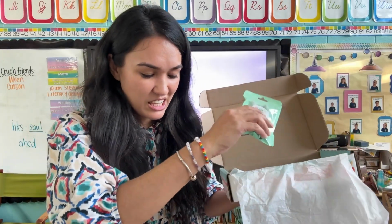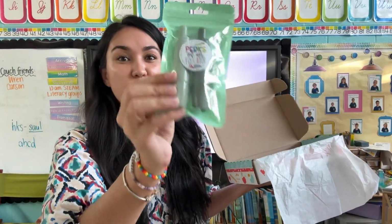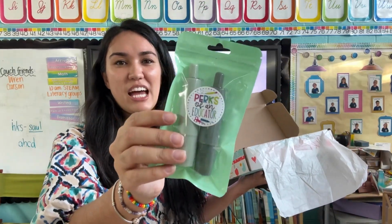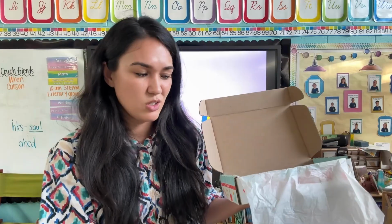You're also going to love this correction tape set, perfect for your teacher desk. I can't believe you get two. This is such a fun one to add to your collection. I can't wait to use this.